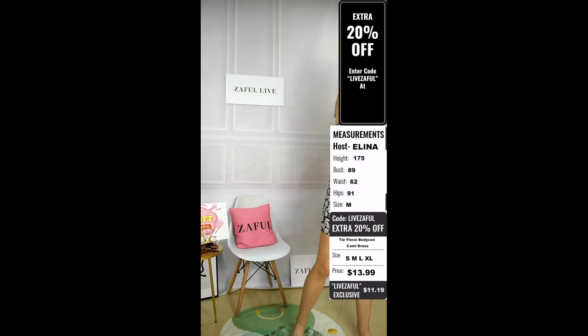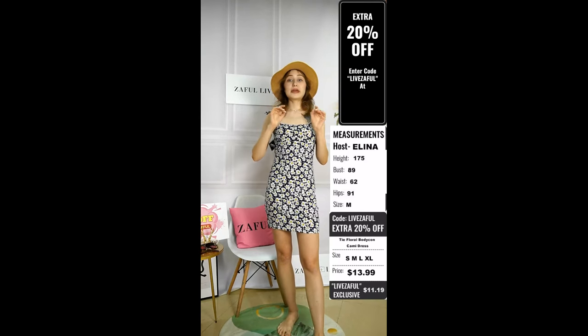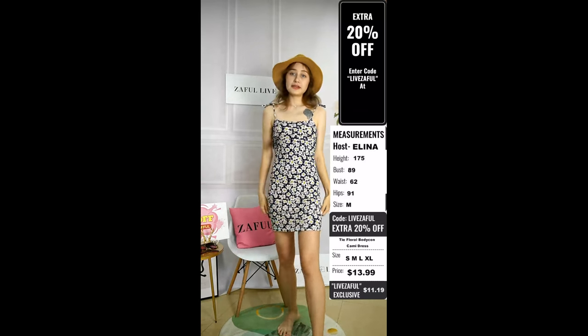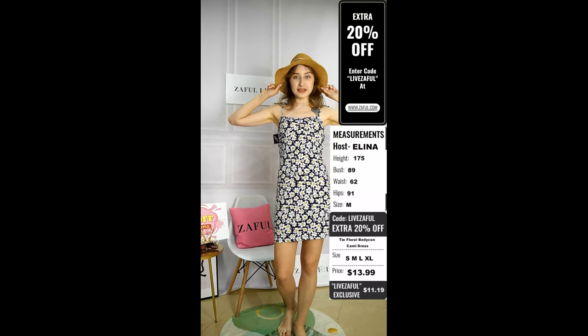One more time I will remind you. 4 colors. I'm wearing medium. Also they have a small, large and extra large. But medium definitely fits me. Name of this item, Thai floral bodycon cami dress.